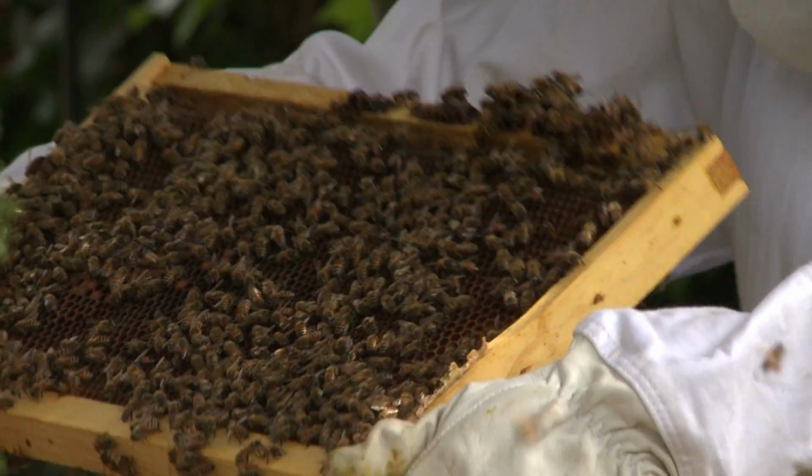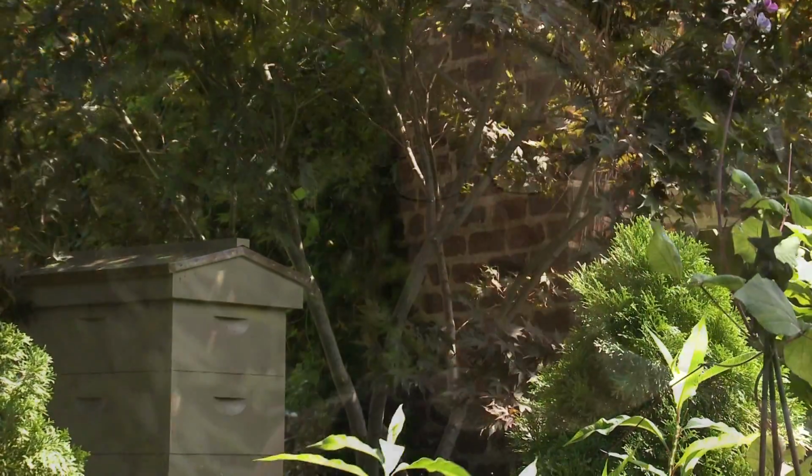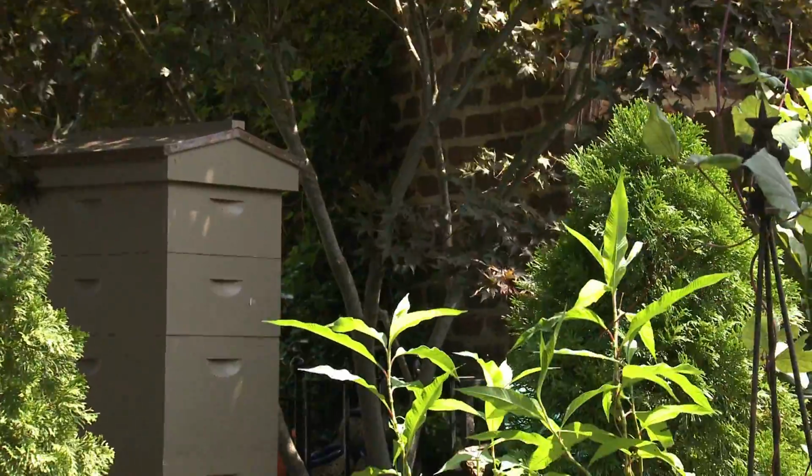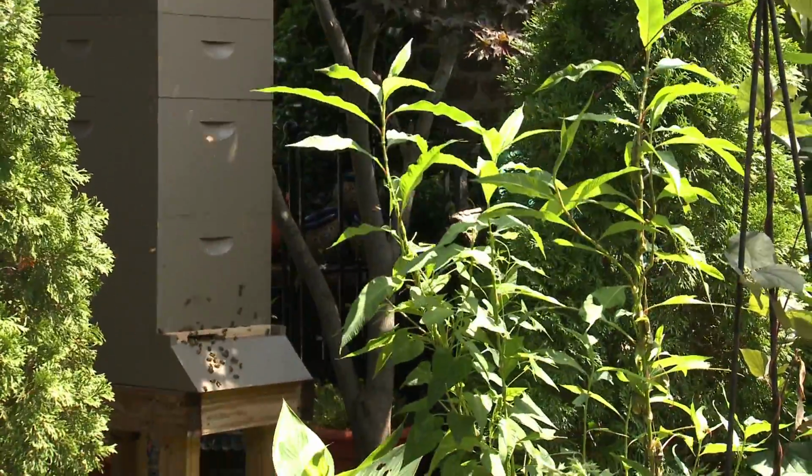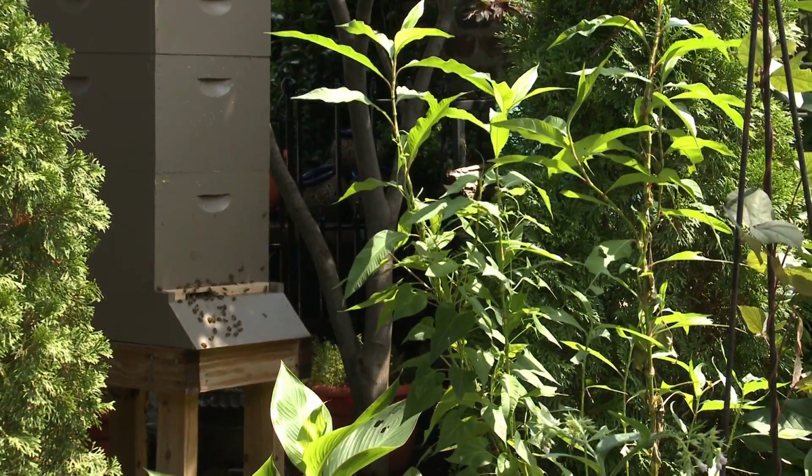I was really afraid to get bees because I live in the city and I didn't think I had the right space or the right location, and I considered putting them on a roof like they do in New York. But I'm scared of heights, so that wasn't an option. And so I opted for a little spot in my yard here, and it's worked out really well.